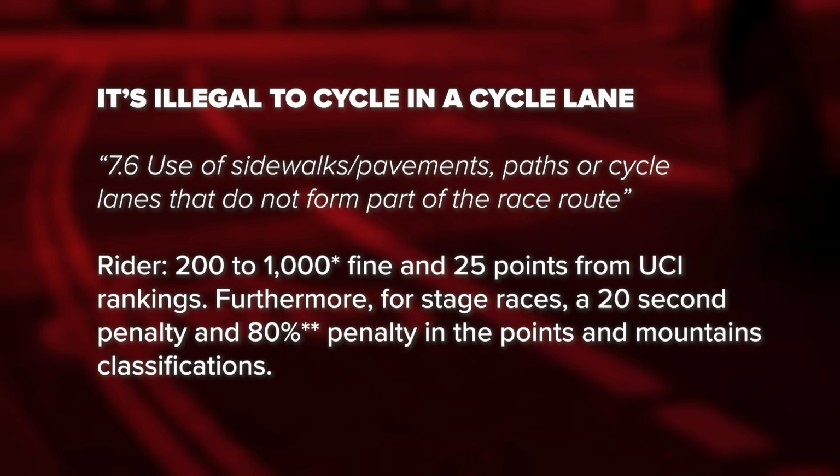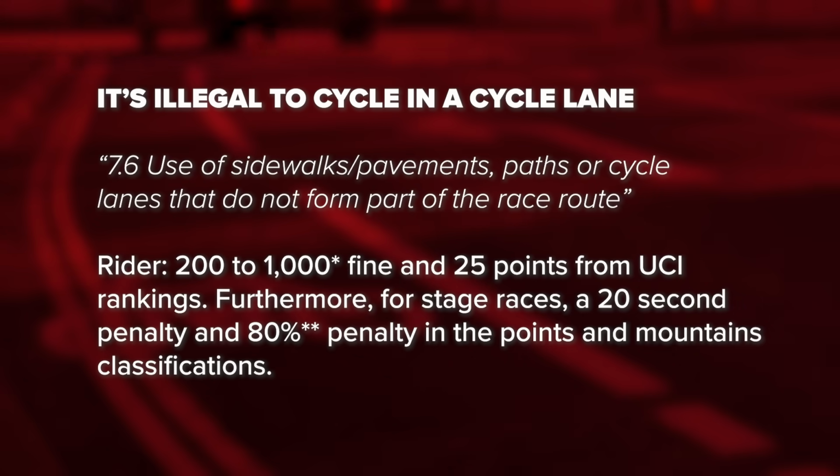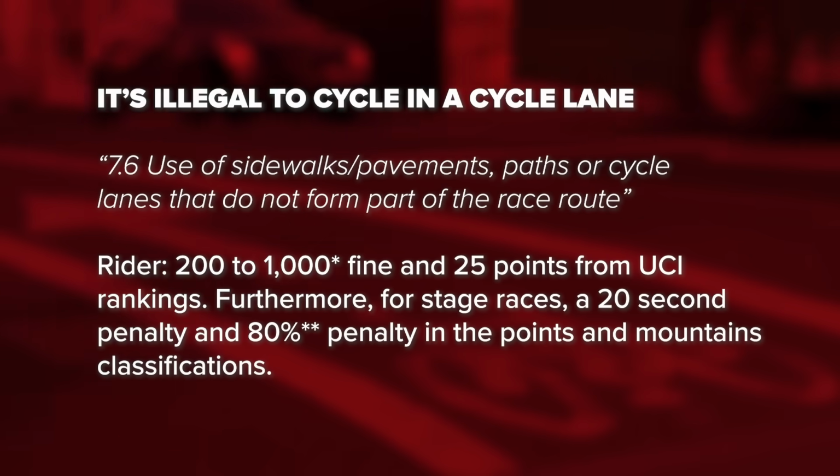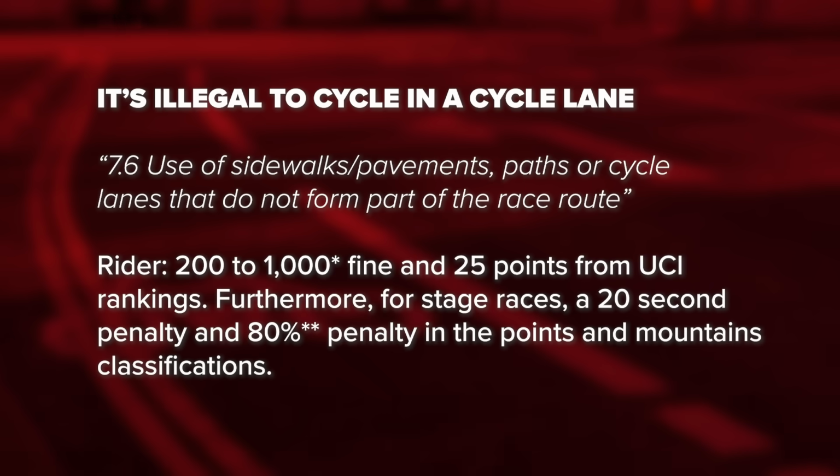Okay. Well, next one, according to UCI rule 7.6, it's illegal to cycle on a cycle path. What? Yeah, so if you do cycle on a cycle path, then you face either a 200 to 1,000, depending on the magnitude of the offence, Swiss franc fine, and 25 UCI points taken off you. Wow. I haven't got 25 to have taken off of me. Yeah, and if you're in a stage race, you get a 20-second time penalty and an 80% penalty, don't really know what that means, 80% penalty in the points and mountains classifications, which you would probably be leading. Yes, very renowned for my climbing ability, aren't I?